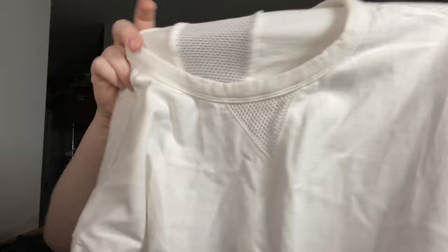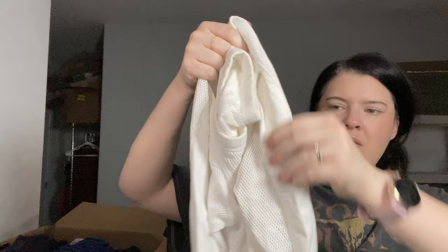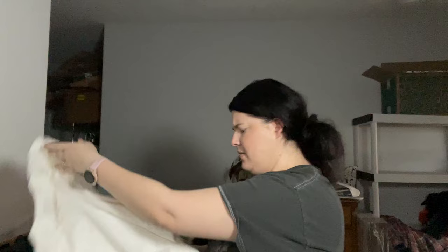I'm already looking to see if there's a Lululemon tag on there. I'm not seeing it, but it is Athleta, so that's great. So we have Athleta size large, kind of this almost sweatshirt long sleeve with this perforated design on it. That's really nice. Okay, I think I'm going to keep that to sell myself.